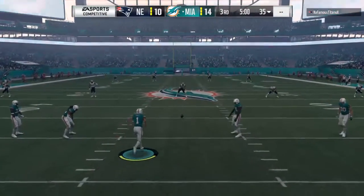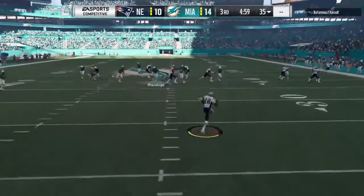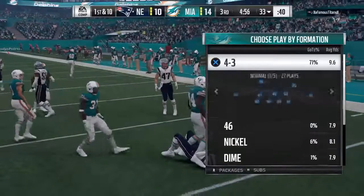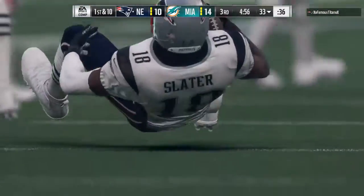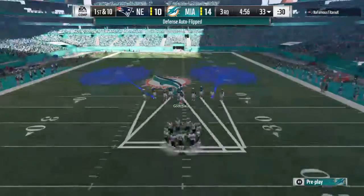Both teams appear ready for the fight ahead, and we resume action here in quarter number 3. Here's Matthew Slater to return it. Oh, what a move. And they're going to start this drive in pretty good shape as they get it up past the 30. And now out come the Patriots. It's a close game, but they're going to need to do a little bit better probably here in half 2, no? I would agree with that totally.